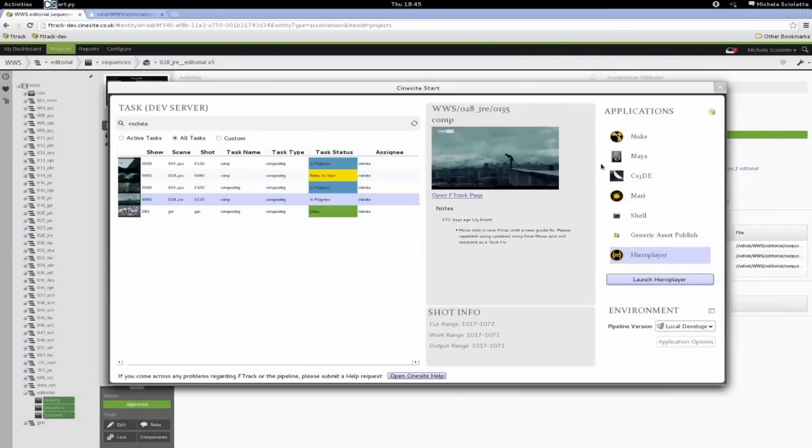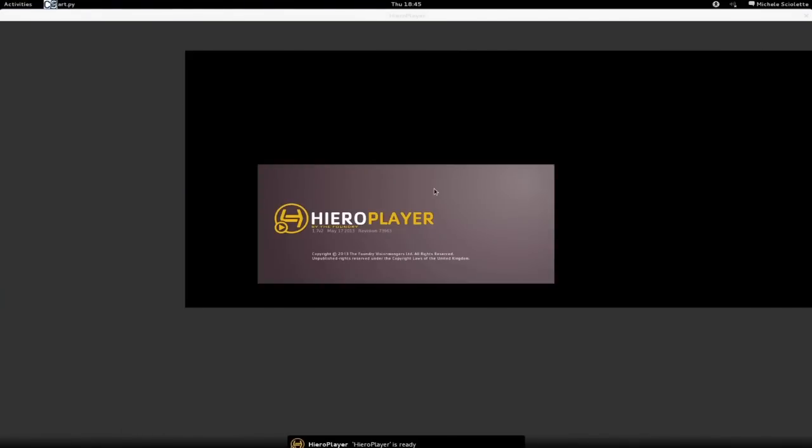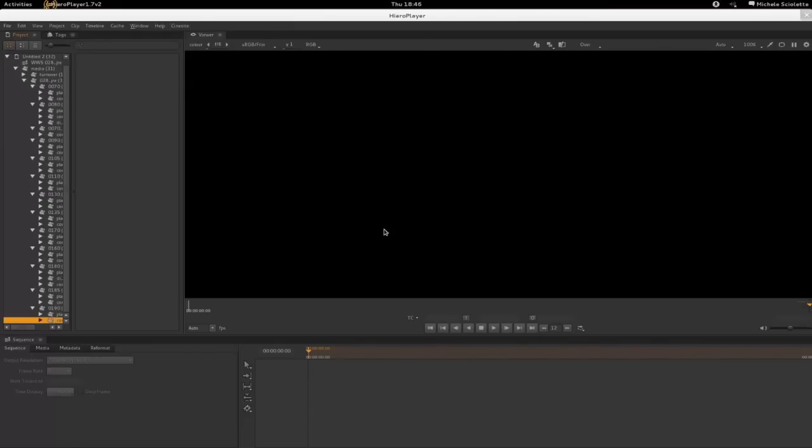This allows us, for instance, in Hero Player to have the basic functionality to load the cut for my shot. Again, something simple, but extremely important. What this does is use the latest approved editorial information to detect the cut for my shot. This is just a simple example of the workflow we can easily create.